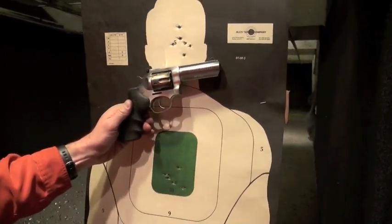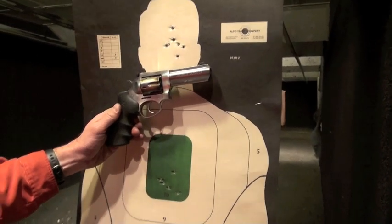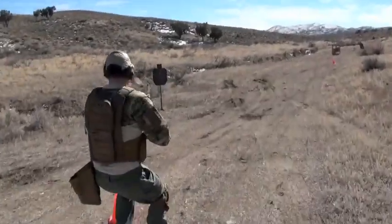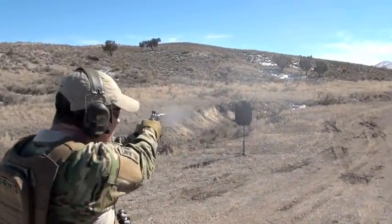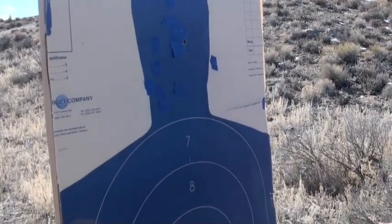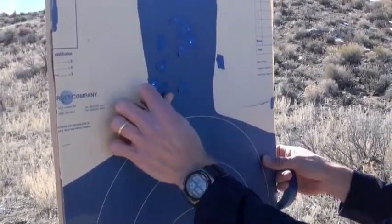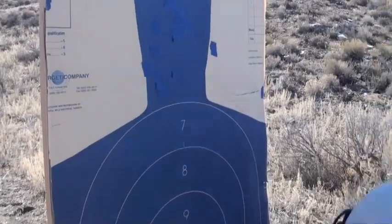GP100 speed drills, 5 yards. Shredding it. You know, running up here at altitude, getting blood up, it's breathing. So you gotta focus on the basics. It's a good course.